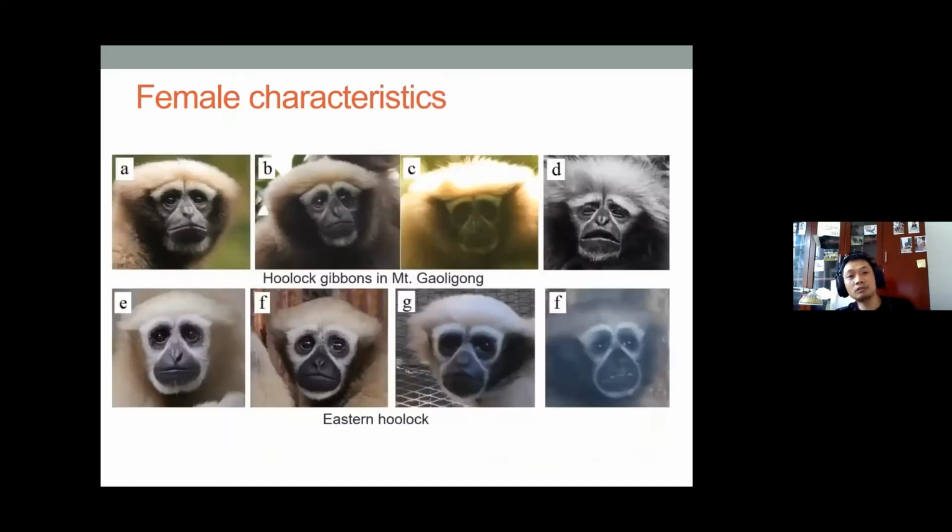And we also found some morphological differences between hoolock gibbons in the Mount Gaoligong and the typical eastern hoolocks. These photos on the top are hoolock gibbons from Mount Gaoligong. So we can see the white hairs around the eyes and in the orbit area are less obvious than in the eastern hoolock. The bottom photos are typical eastern hoolocks. We can see they have many dense white hairs around the eyes that create a white mask on the face.